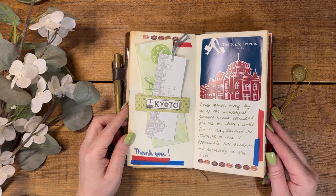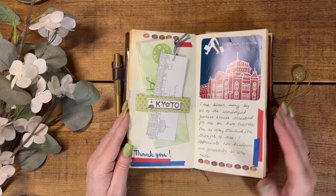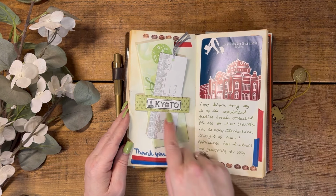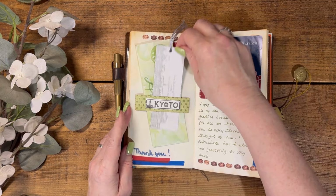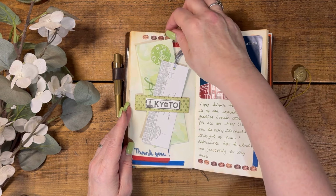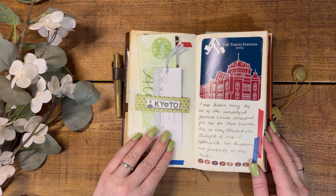Not at all. I love to live vicariously through other people. So I am very happy for her that she stayed there. And I used this little stamp that she did for me because that was another place she visited, Kyoto. And this is a bookmark that she gave to me, which I thought, oh, I could use that in my journal, but I've got it just slipped in here at the moment. And that was her letter. So that was really wonderful.